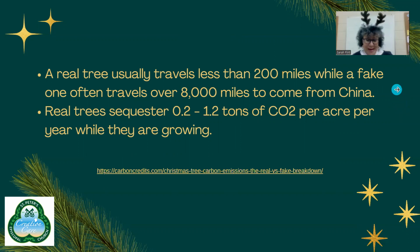And real trees actually sequester an awful lot of carbon. They sequester 0.2 to 1.2 tons of carbon dioxide per acre per year while they are growing. So that's really a wonderful thing. It makes them a really good renewable resource. And as is the case with using paper, it's a monoculture, which isn't ideal, but it does preserve land when you have forests of trees that are used for Christmas trees or for paper production. It does help a little bit with stemming some of the unsustainable development that we see in so many parts of this country, especially here in a place like Nassau County, where it's really pretty out of control.